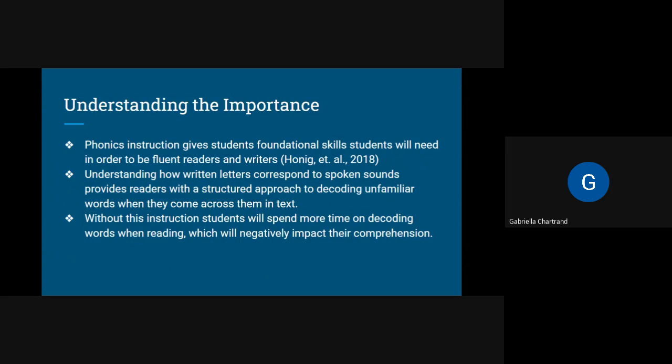Now, let's talk about why phonics is so important. Phonics instruction includes foundational skills needed to become fluent readers and writers. The understanding of how different phoneme sounds, as well as the alphabetic principle, provides readers with a structured approach to decoding unfamiliar words in text. Without this important instruction, students will spend more time attempting to decode words when reading. This will negatively impact their comprehension because they are more focused on saying words correctly instead of understanding the text.